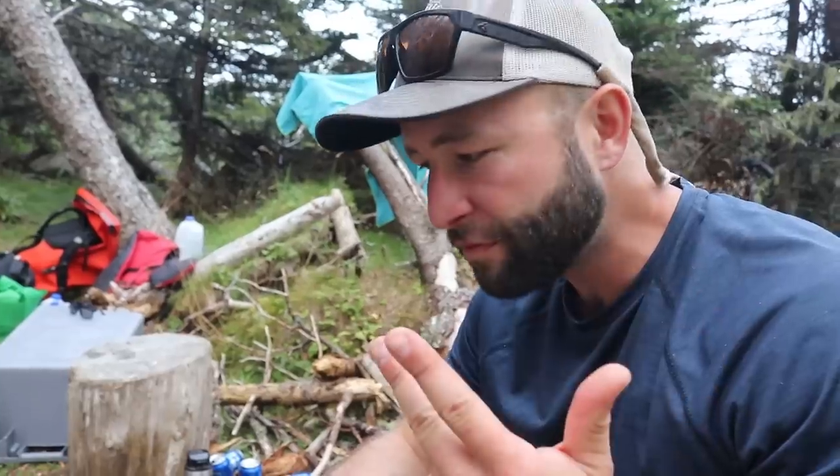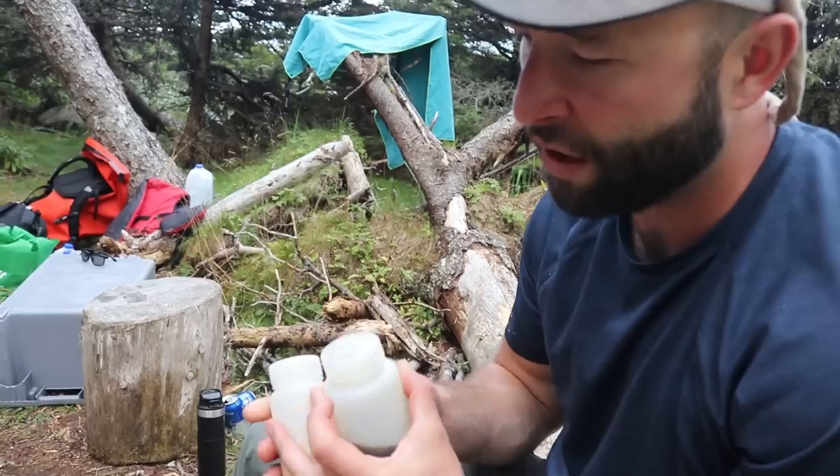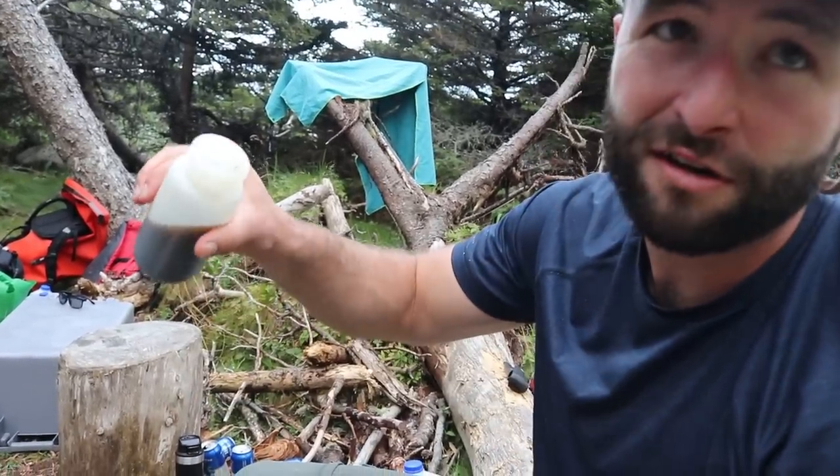So we got baguette, salami, brie cheese, and two dipping sauces, a Dijon and an olive oil and balsamic vinaigrette. Not sure what the best strategy is for putting this onto the bread, but I think if we just pour this on, it should be all right.